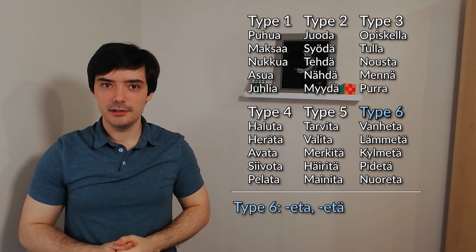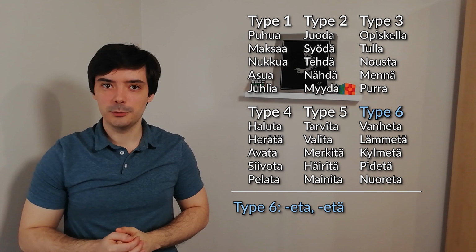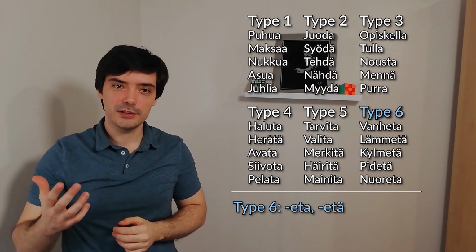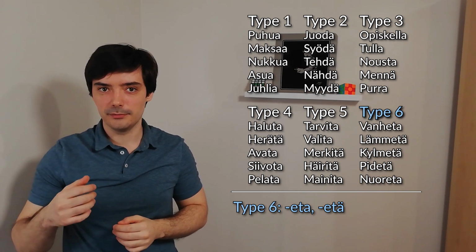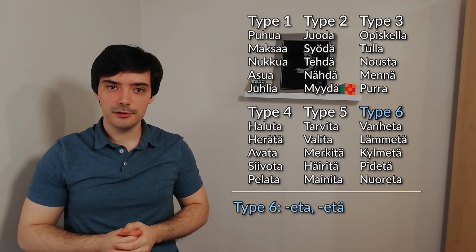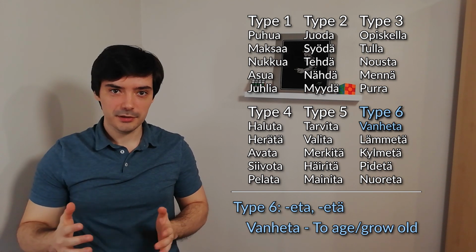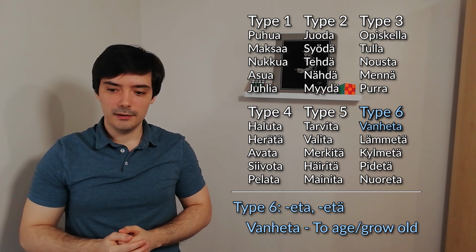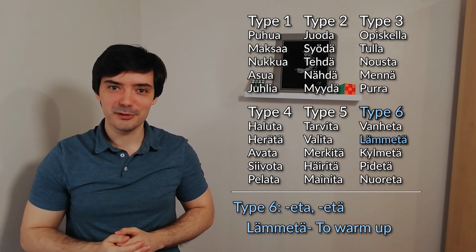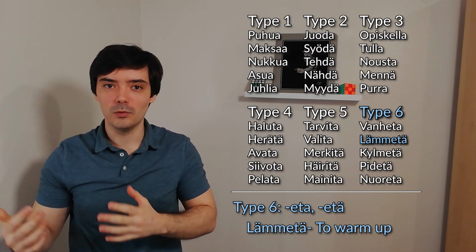Verb type 6, these are verbs ending in -eta, and they are usually associated with adjectives, so they're like a verbal form of the adjectives. And so I picked adjectives that were familiar to me from my studies and from the Suomen Mestari book, and I believe that they will be familiar to you as well. So the first one is vanheta, which means to grow older, and it comes from the adjective vanha, which is old. Then we have lämmetä, so don't judge me on my pronunciation, but it comes from lämmin, which is warm, and so it means to become warmer.